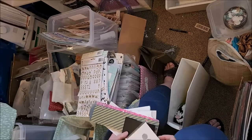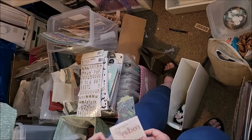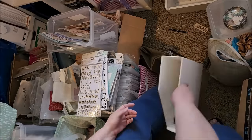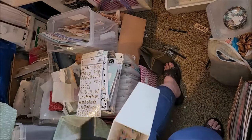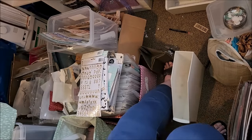I also let go of a lot of embellishments that you have to punch out. They are connected via tabs, but they're just such a pain, and I have so many other die cuts, so I thought I'll let those go too.